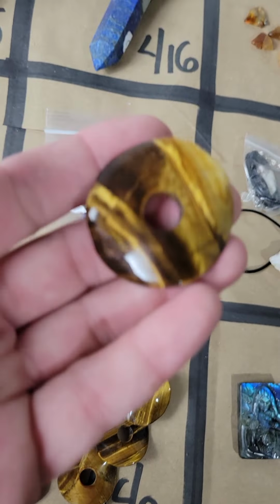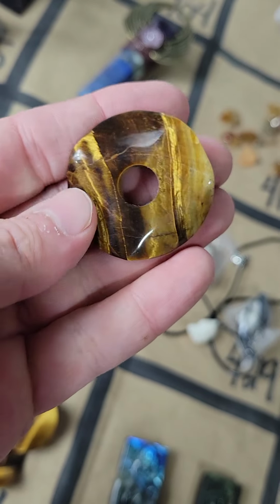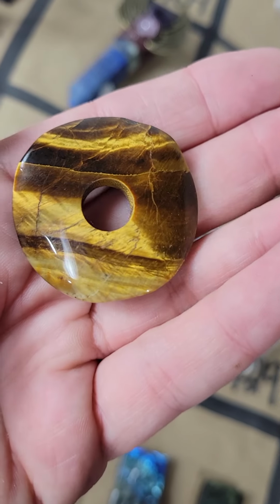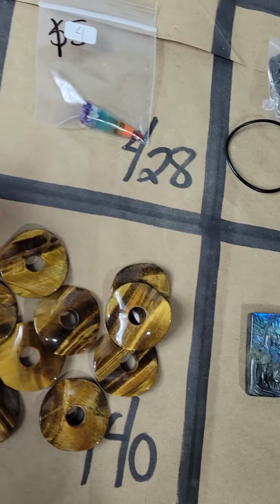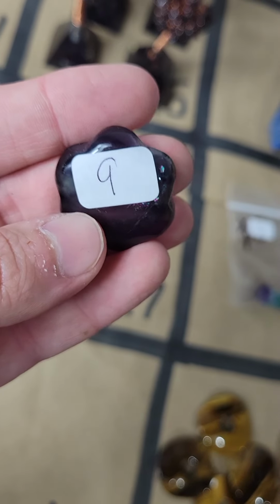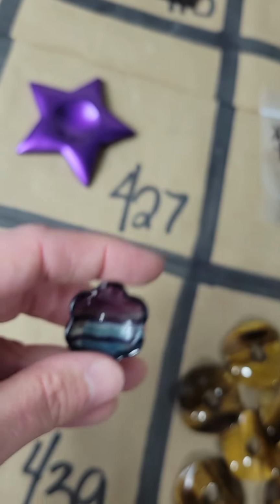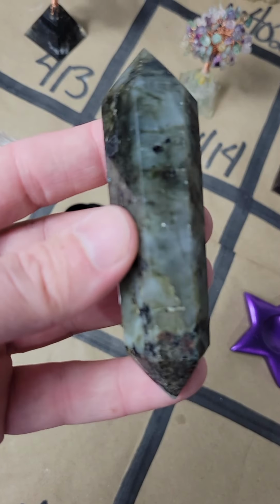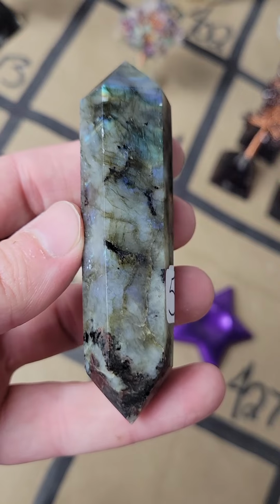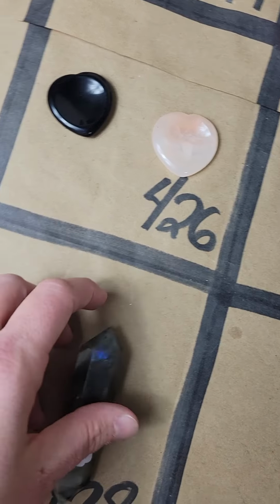440, I have a few left of these. These are Tiger's Eye Donuts, very pretty flash. And you can use them for jewelry making or use them for a sphere holder, whatever you want. They're $2 each. Just let me know how many you want. 440. 439, I just have the one left, the fluorite bowl. So these were 9. It's now 7. I just got one left for $7. 439. 438, I have a labradorite double point. It has blue and gold flash. And that one is $5 on 438.